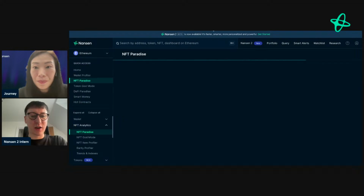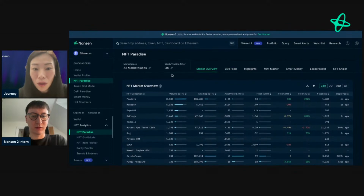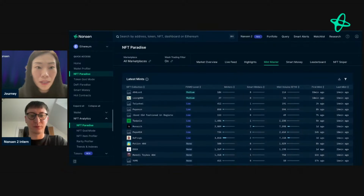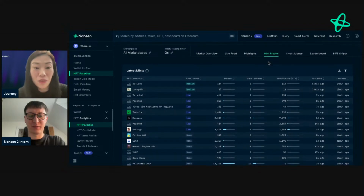Okay, so is there anything else that you want to cover with Pandora, or shall we move on to the next feature? Maybe not Pandora, but I would like to highlight a feature that I personally really like, since we are still talking about, yes, I can't stop talking about ERC404s. This is something that I personally use to find potential new opportunities.